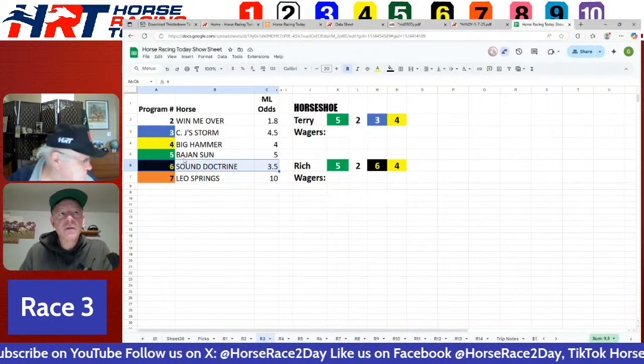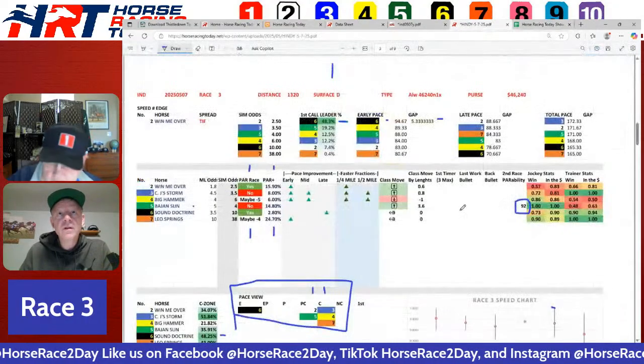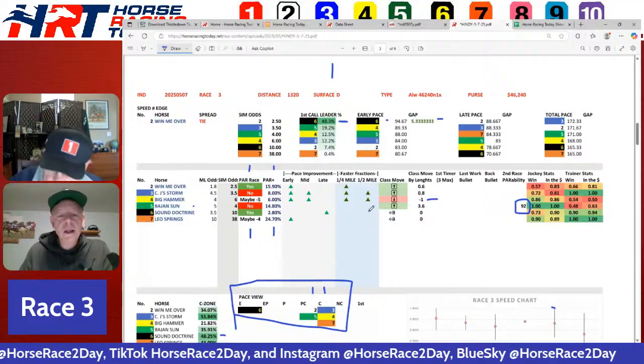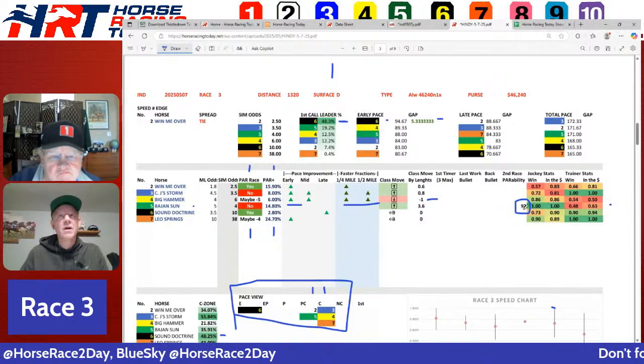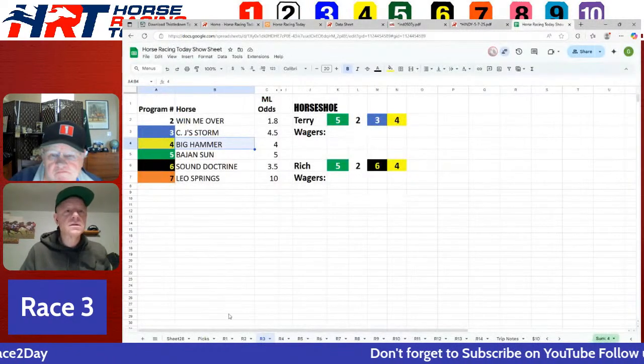Big Hammer, the 4 horse. That's finally the 4th pick for me. It is our biggest class dropper. We see that there. It's the only class dropper, as a matter of fact, moving down 1 length, and it did show better early pace and better fractions last time out. It does have a pretty strong jockey on there as well. As for me in this race, I have no bets.